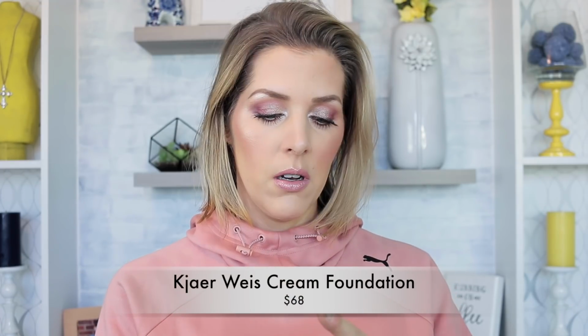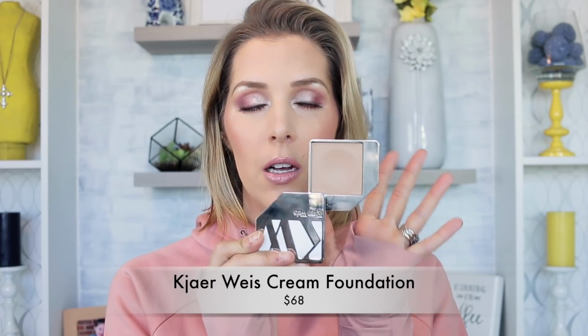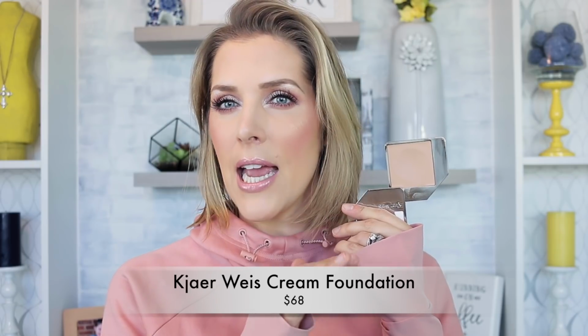My other favorite cream foundation is one that I haven't talked about a ton. I did put it in my favorite cream foundation video that I did a few months ago, but it's the Kjaer Weis foundation. I have it in the color Just Sheer. It comes in this really luxe packaging. I will say it's not the cheapest foundation ever. I think it was in the $68 range.